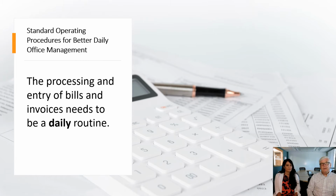So if you do it daily, it's not that hard. It becomes part of your routine. Exactly. And you make time for it in small chunks versus spending hours and hours trying to dig out.